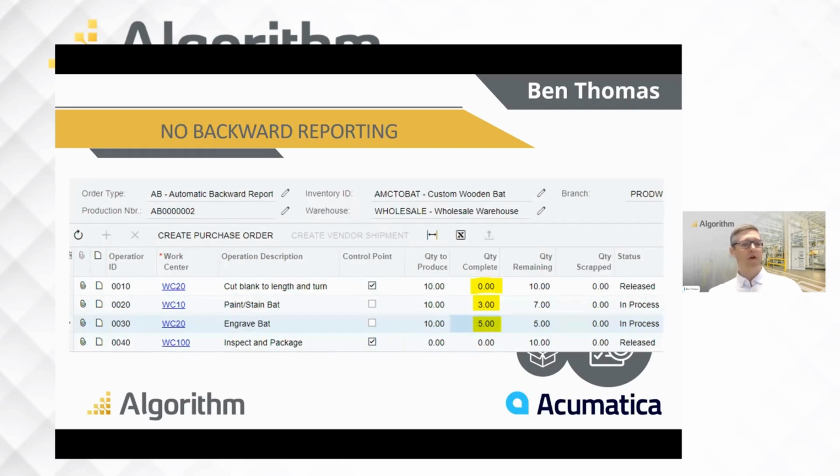So just to reiterate the point a little more, I went and reported 3 at operation 20, just to show you that I can do another middle operation, kind of out of sequence here. I can work backward if I want manually. Didn't have to report at 10, didn't have to report at 30 again, and so on. And I could just go back and forth as needed, and even kind of overlap.